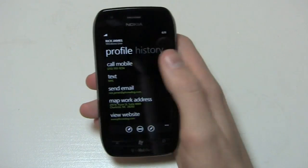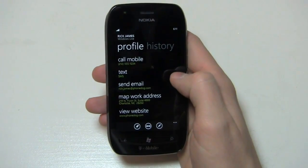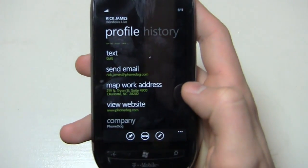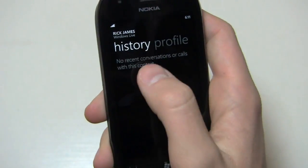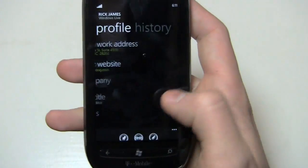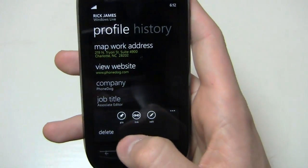So you can see Rick James here, Windows Live, like if it were Google Contact, it would say Google or Twitter. But here it says Windows Live. Call, mobile, text, send an email, and you can see I have all this fake information in here. But it's a nice clean look with a company name, job title, and more. And I can see my history of when I called Rick James or when Rick James called me, because he is Rick James. So he should call me quite a bit. So down here you can see pin to start.